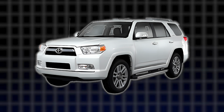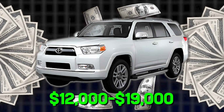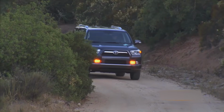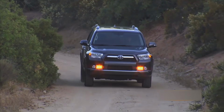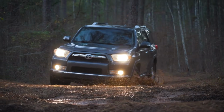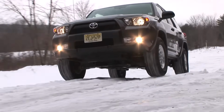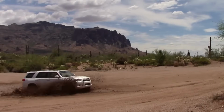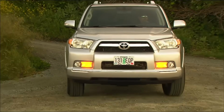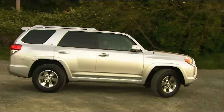Current used prices generally run around $12,000 to $19,000, though clean, low-mile examples, special trims, and rust-free trucks in high-demand regions can cost more. That is not cheap, but the value is in what you are buying. You are buying a vehicle that can survive snow, dirt roads, camping trips, family vacations, roof boxes, trailers, and years of daily driving without becoming a fragile luxury crossover.